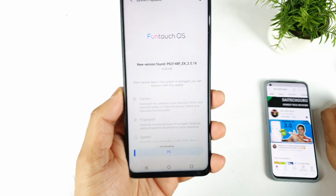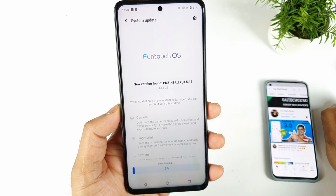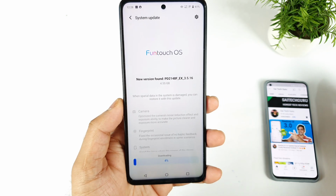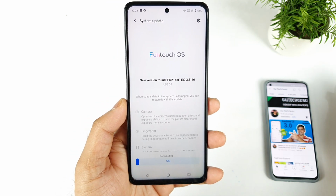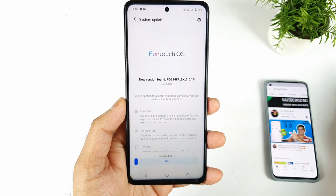But the size is close to 4.55 GB, and I'm getting plenty of comments on this, asking whether they should update or not. I received this software update slightly late. That's the reason I was unable to make this video. I did get plenty of comments, friends. Sorry for delaying this video, because I was really busy testing other Realme UI and other phones. That's the reason I could not concentrate on this iQOO Z5.